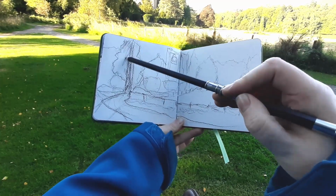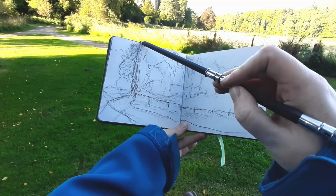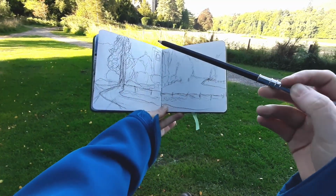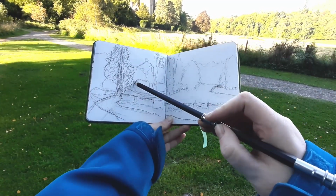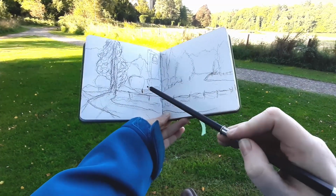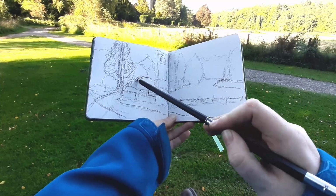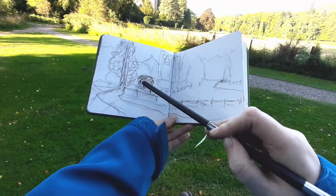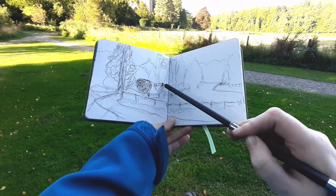So I'm just gonna scribble in this tree. And also these box hedges are actually quite dark, so just reinforce this fence line, and we'll also darken up these. So they're a bit more prominent.